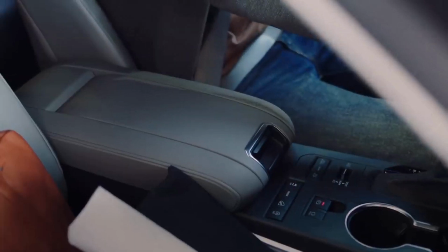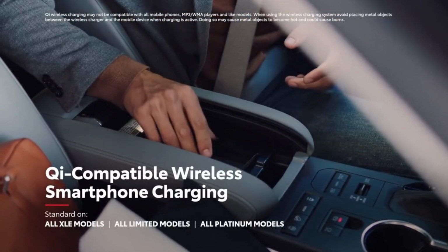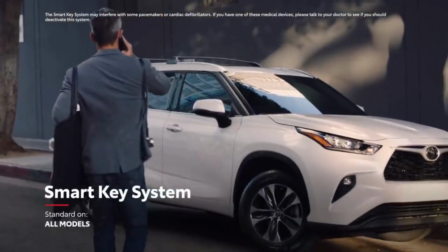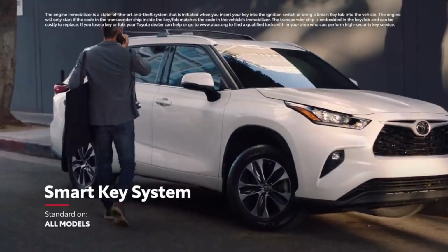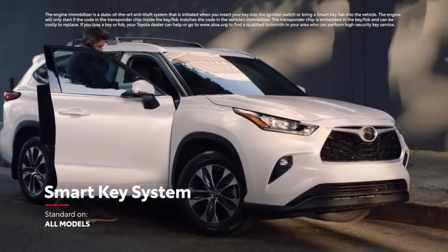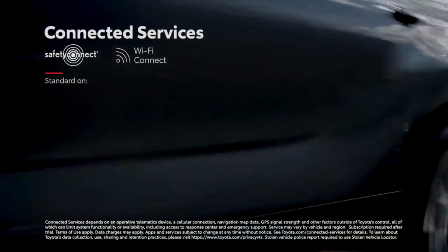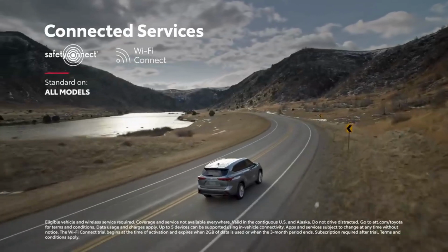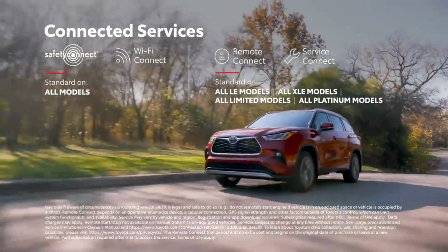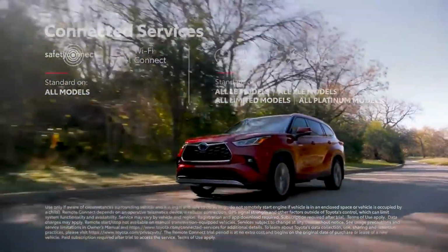The new Highlander offers great convenience too, with features like available Qi-compatible wireless charging ensuring there's no fumbling for a cord. Similarly, the convenient and standard smart key system enables drivers to leave the key fob in their purse or pocket when starting, entering, or exiting the vehicle. Highlander also supports Toyota's line of connected services, including standard Wi-Fi Connect compatibility on all models, and available Remote Connect to locate your vehicle, lock or unlock the doors, and even start the engine, all from your mobile device.